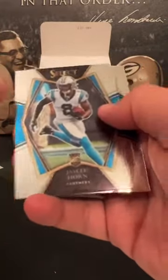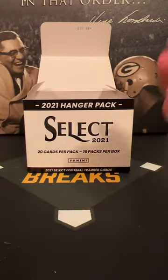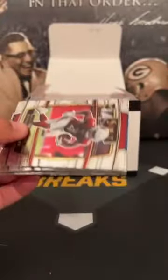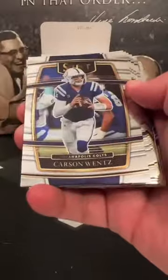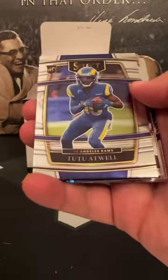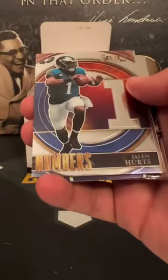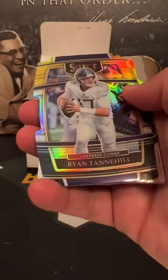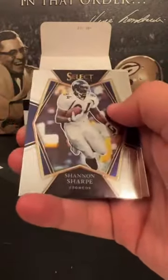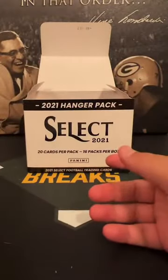Rodgers, Carter, Hurts, Horn, Nico Collins. Rondale Moore, Wentz, Amon-Ra, Metcalf, Quiddy Pay, Lance Base with Kyler, Tutu, Silver Derek Gore, Jalen Hurts, Bateman Certified, Tannehill, Richie Grant, Bo Jackson, and a Ray Lewis. Tutu, Keenan Allen, Shannon Sharp, Trey Nixon, Ray Lewis.